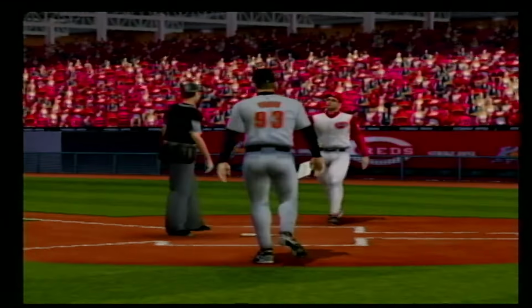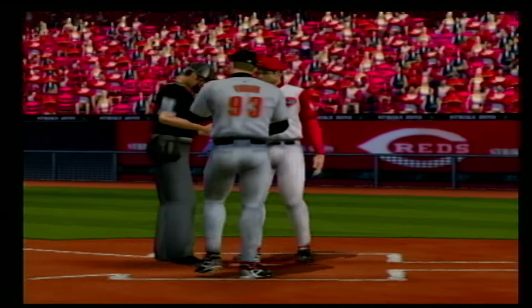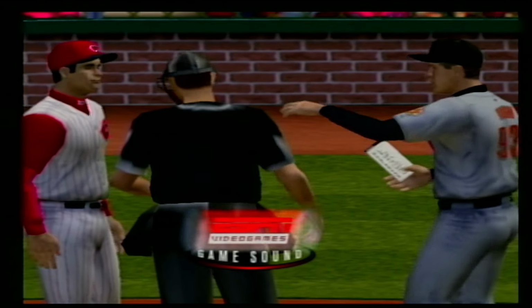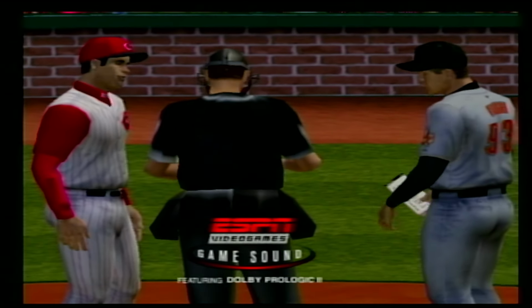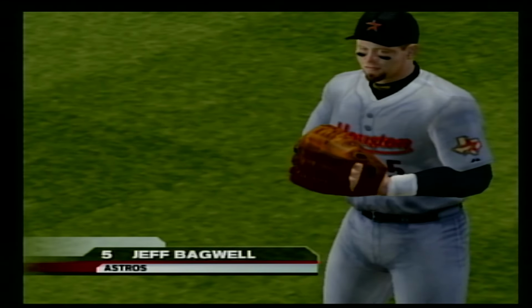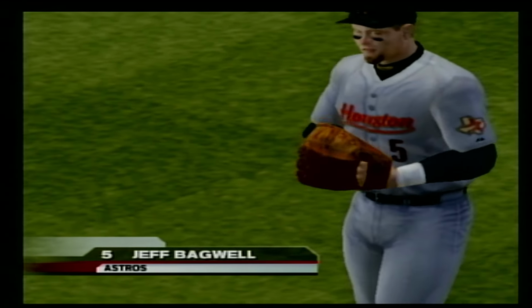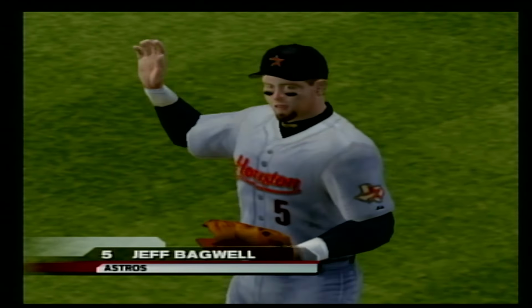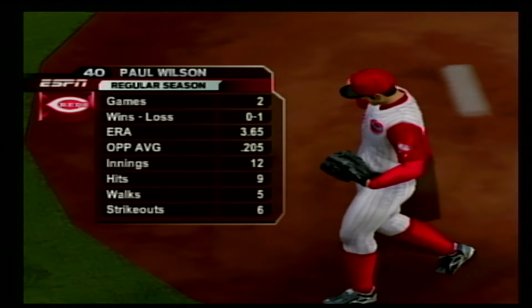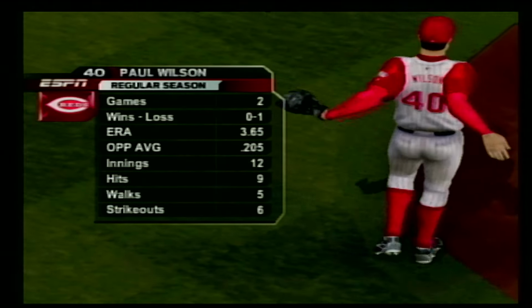Now, Joe, before we go to the first pitch of the ball game, what about the Astros in this game? Well, Jeff Bagwell has been so consistent, John, both offensively and defensively. He's been consistent as far as hitting for a high average, hitting for home runs, and driving in runs. He's going to end up with 500 home runs before his career is over, and I think that might be a ticket to Cooperstown for him. Paul Wilson will be doing the pitching.